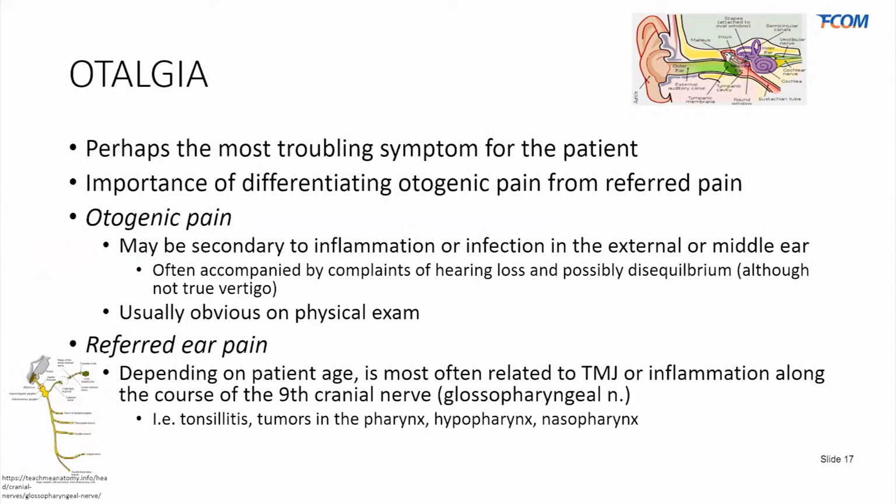Next, we'll discuss otalgia, or ear pain. It's often one of the most troubling symptoms for the patient. What I want to drive home on this slide is the importance of trying to ask questions that will help differentiate otogenic pain from referred ear pain. Otogenic pain is true ear pain. It may be secondary to inflammation or infection in the external or the middle ear, or it may be associated with complaints of hearing loss or disequilibrium. And the source of this pain is usually obvious on a physical exam.